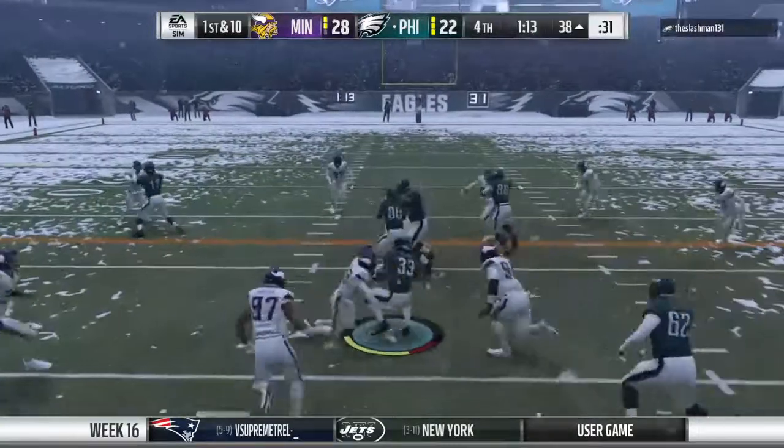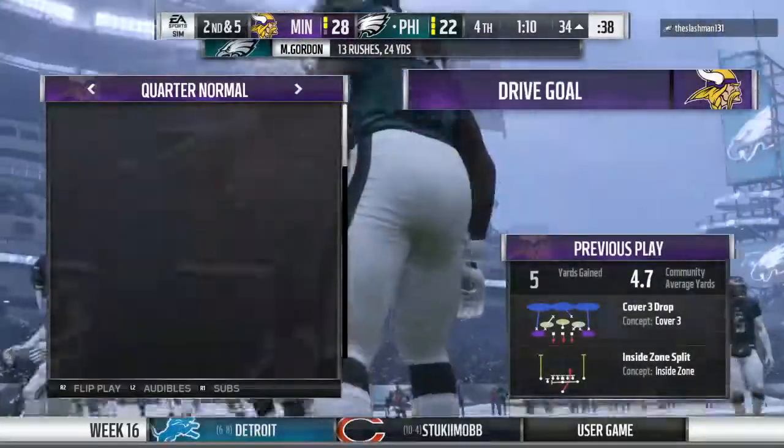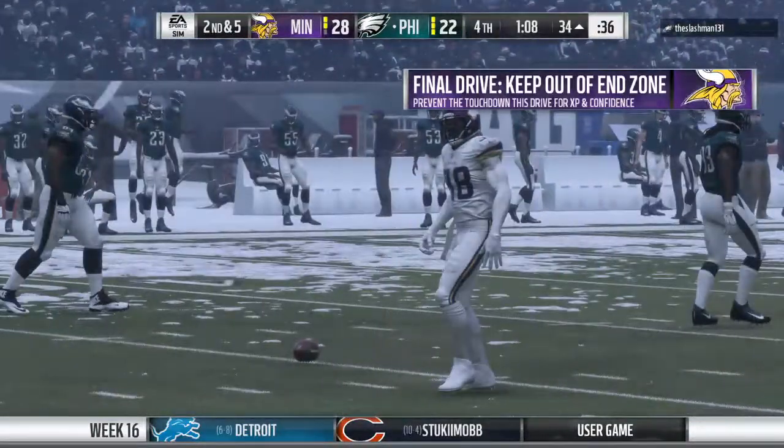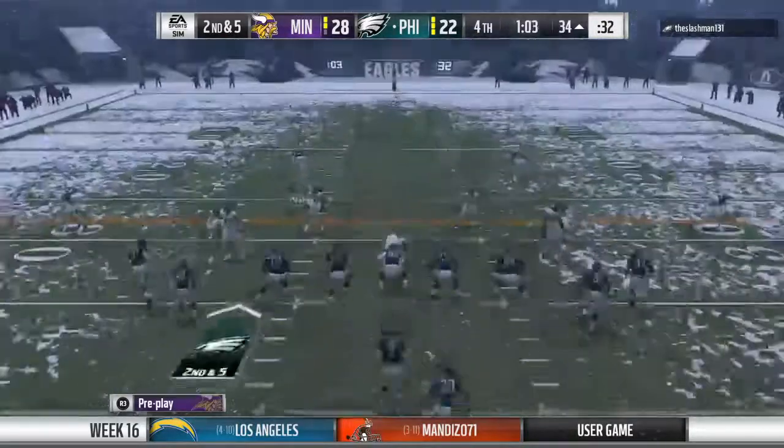Now the handoff comes to Gordon. And he's going to fight his way forward here for a modest gain. 5 yards on the carry. Good pickup on first down. I like it. I like the call. Still an opportunity to run the football and chew up a little more time off the clock.